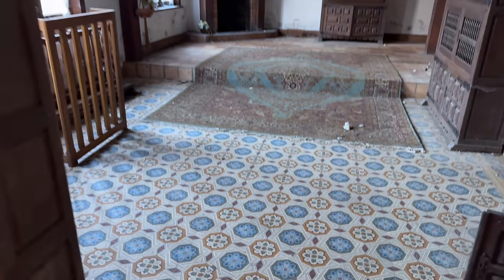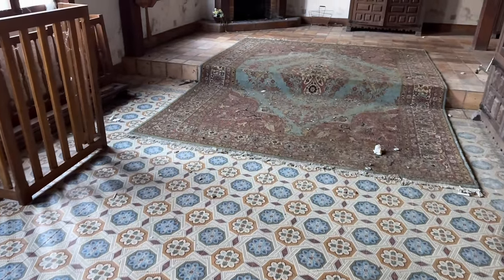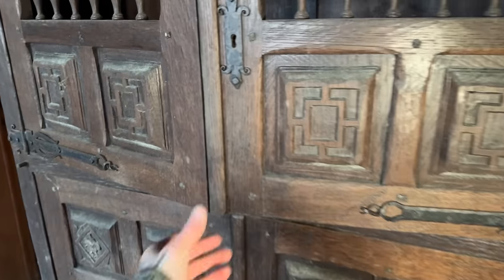Okay, let's go into the main... Is this the lounge area? Oh, look at these. These are incredible. Very expensive as well.